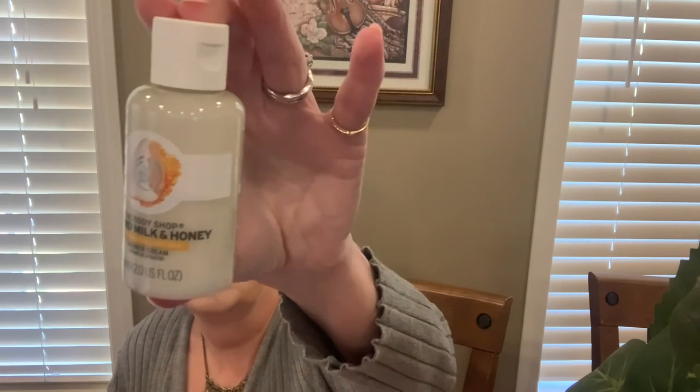Next we have box number 21. This is almond milk and honey, and it's shower cream. I'm sitting here thinking in my head what I'm gonna use and what I'm gonna give my husband to use and what I'm gonna pass on and all that good stuff.